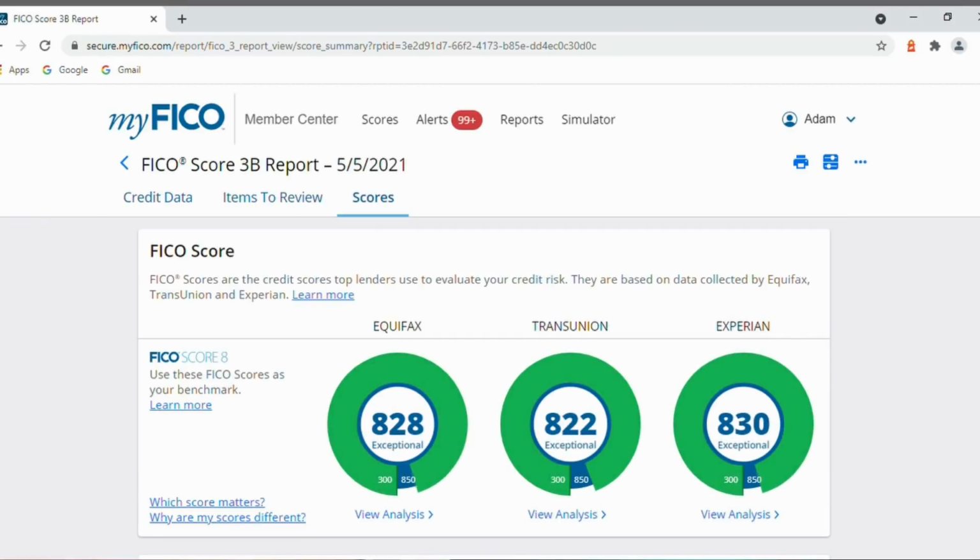Anyway, that card has been closed, and here are my current scores. Still pretty good. You can see that across the board, I'm still well over 800 with all three of the major credit bureaus, Experian, Equifax, and TransUnion.